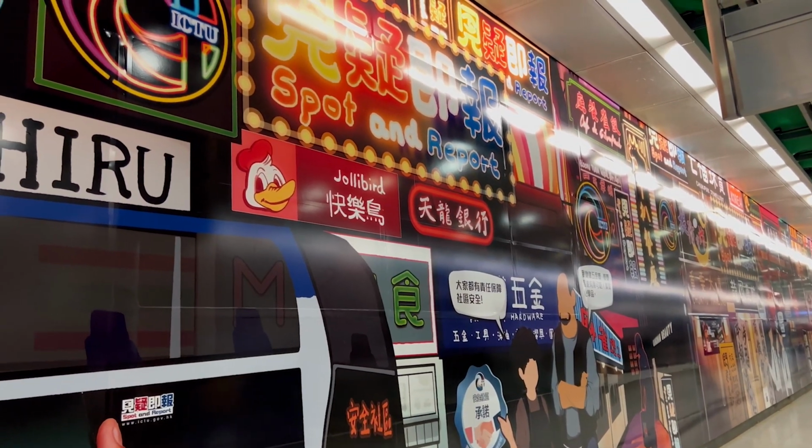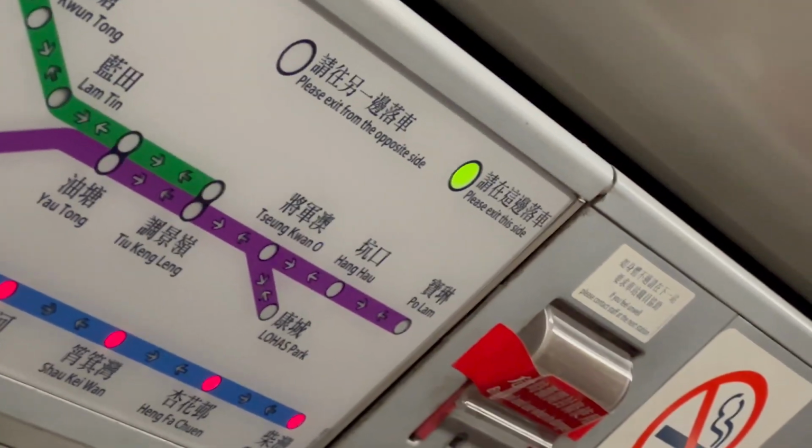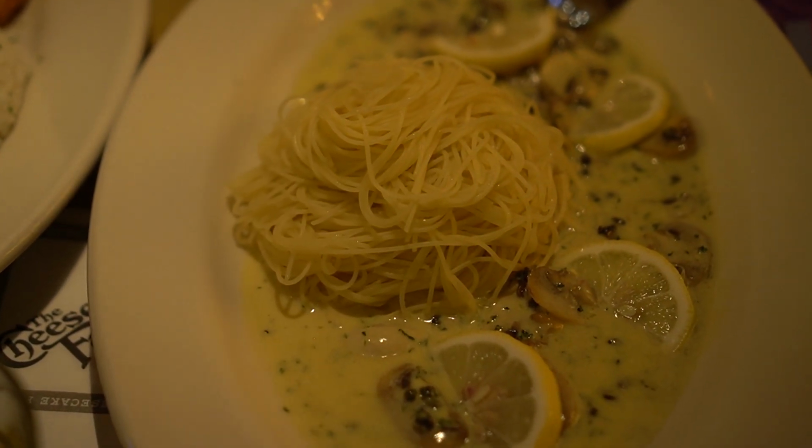Being our last day here, here's a pro tip. Check the green button that tells you guys which side you get off on the train.